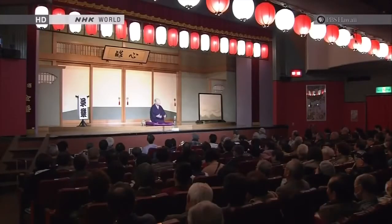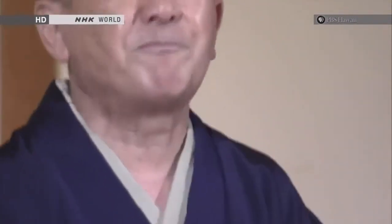Rakugo is one-man storytelling. Performers present various characters. Let's take a look. He changes the direction he is facing, his style of speech, and even his facial expression to differentiate between two characters.